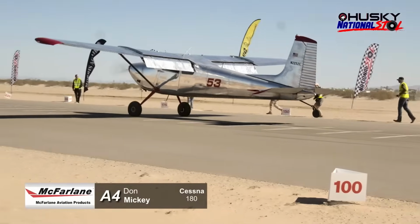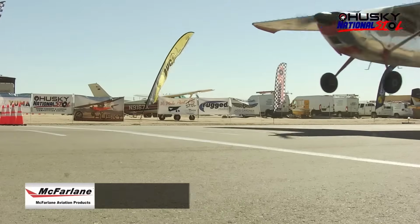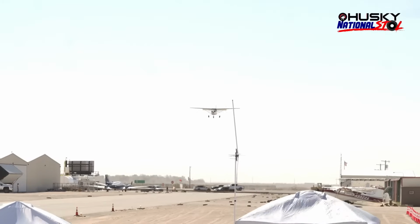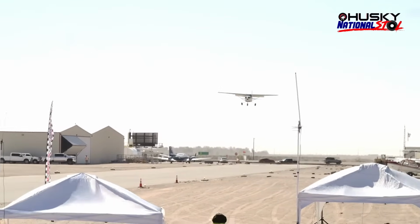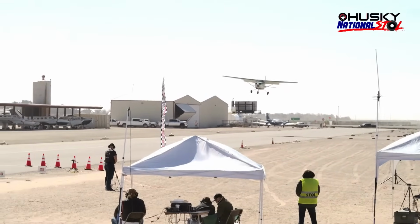Got that yoke full back for some additional aerodynamic braking there. And it looks like 151. Yeah, Uncle Harvey, Short Field Flying Circus, Don Mickey, beautiful job there. And that's going to be taking him into first place in our heavy touring competition. But here comes the Ellensburg green and white machine.